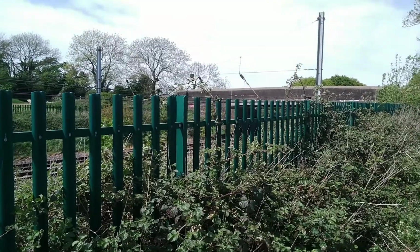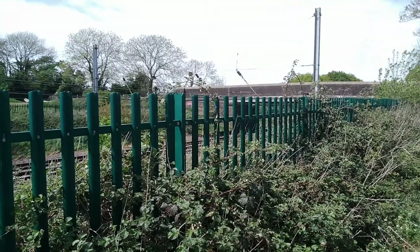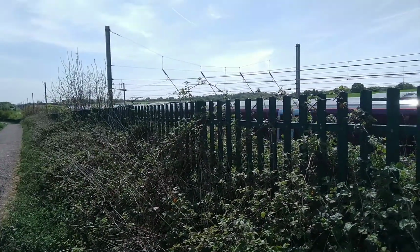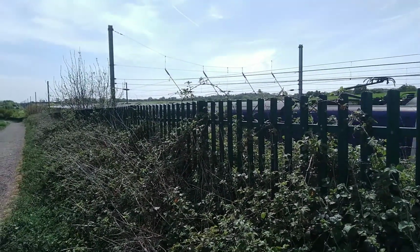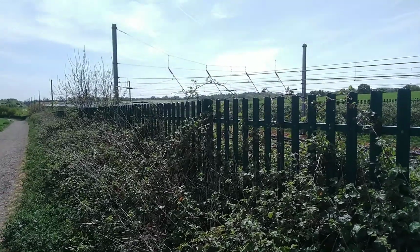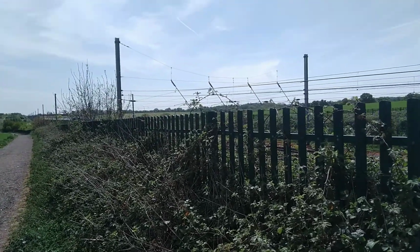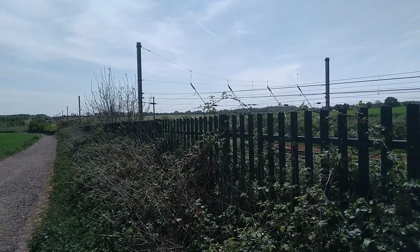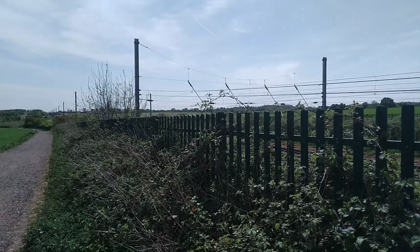And I can hear something coming south. 360 101. No idea what the rear is, I'm afraid. This is the empty stock run, going from Bedford to Quainton Road and ENA sidings.